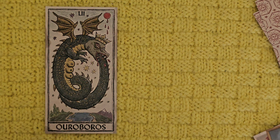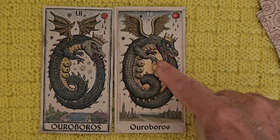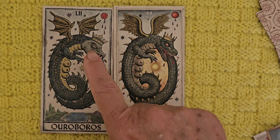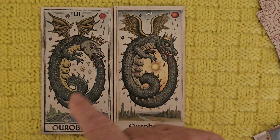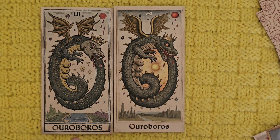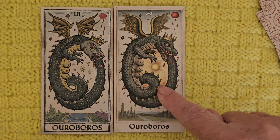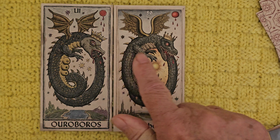And then Ouroboros, number 50. I like the sun type glyph there in the background of this card, but I like the facial features of this one. I prefer those wings to those. And we've got a different landscape as well. I like this landscape with the pyramids and the river going through, rather than a town scene. And like these along the edge, these thorny type shapes look a little harsher on this one. Oh, and the teeth. Look at the teeth.